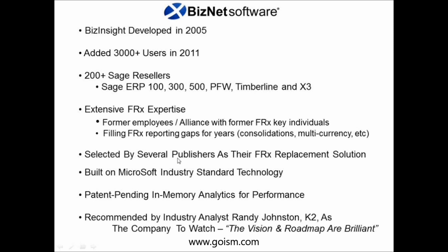With the retirement announcement, we've had 9 other publishers in the mid-market select us as their FRX replacement solution, endorsed by analysts like Business Finance Magazine. K2 Enterprises, which evaluates every type of product in the mid-market, has provided BizNet with their quality award for the best financial reporting tool in the mid-market for the last 2 years running, not just for Sage, and their endorsement is the best FRX replacement.